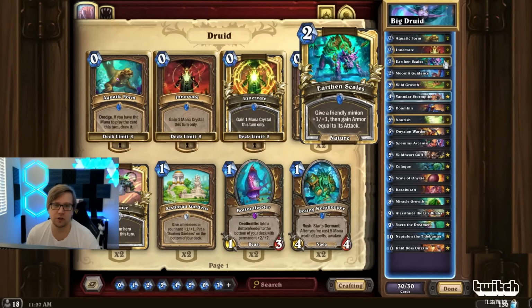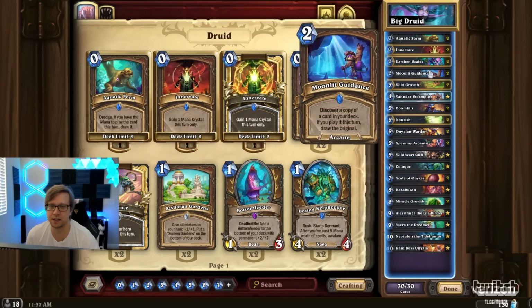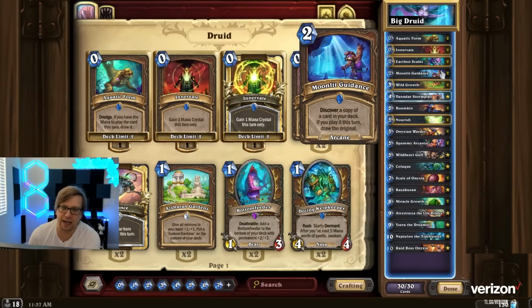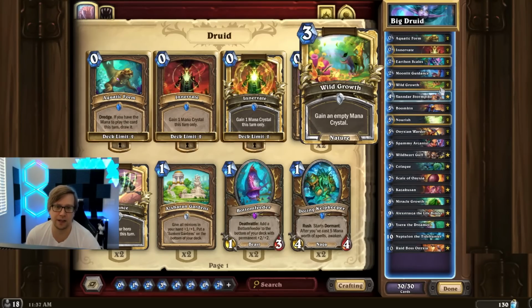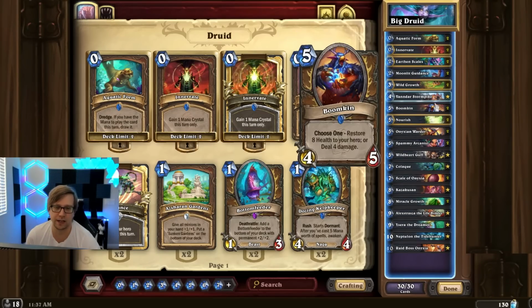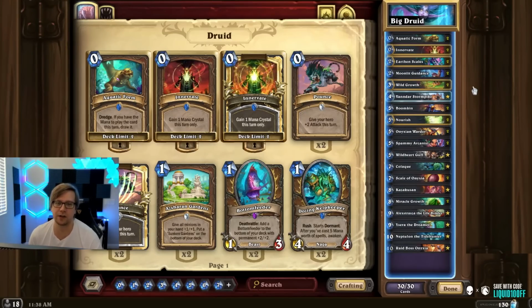Earthen Scales got nerfed recently, still a very good card. We have a lot of big stuff. Moonlight Guidance. Discover a copy of a card in your deck. One thing that I will say about this is that even though it has the extra value of drawing a card when you play it the same turn, don't be afraid to use it on turn 2, especially if you're missing a Wild Growth or you don't have anything to ramp with, no Innervates, no Wild Growths. Don't be afraid to use Moonlight Guidance just to try to increase your chances of ramping.